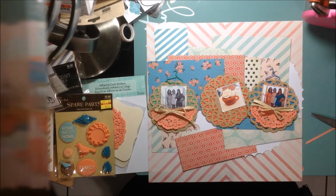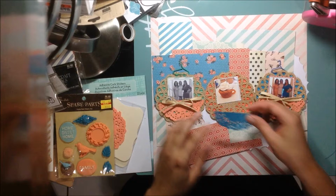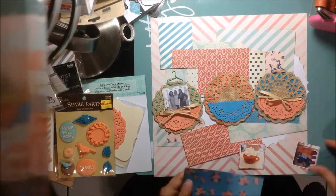So I kind of wanted to go in this direction, and I wanted to use these doilies, and I'm very happy with the end result. I really like how it turned out. So I'm happy about that, and I can always do something else with the other page, so that'll be fine.